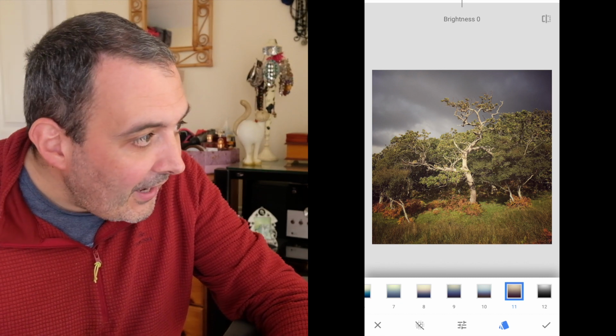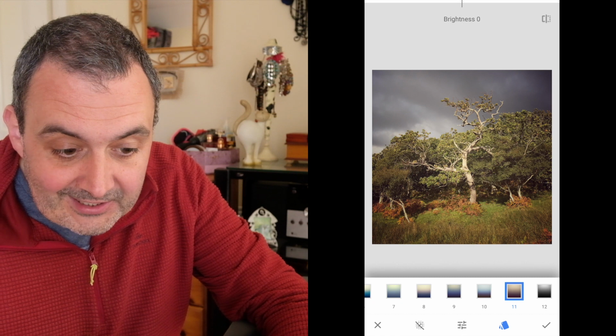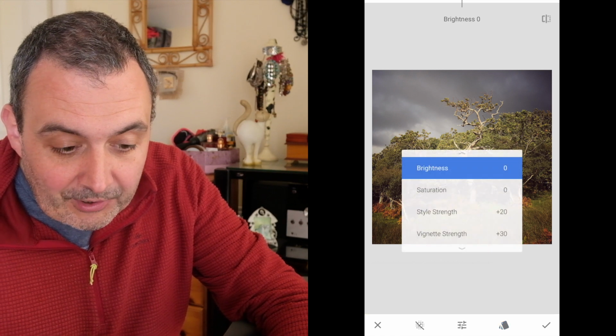As you get more familiar with Snapseed, or at least this is what I find, you'll almost come to have a favorite couple of presets within that Vintage toolbox. Now obviously whenever you're in here, you can play about a little bit. The Vintage tool will apply quite a heavy vignette, and so quite often I will reduce that down just a touch.